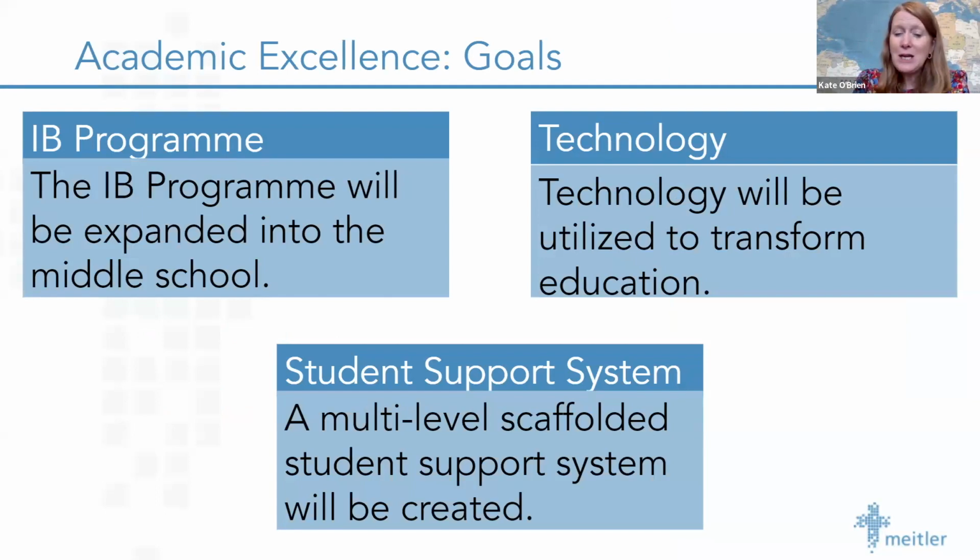Technology will be utilized to transform education. What this means, we're using technology regularly within our classrooms, but how are we enhancing it and going beyond what we're currently doing? And then finally, under academic excellence, to create a multi-level scaffold support system to support all of our students. Thinking about the needs of our students. Do we need additional staff? Do we need different programs that we are using to support our students?